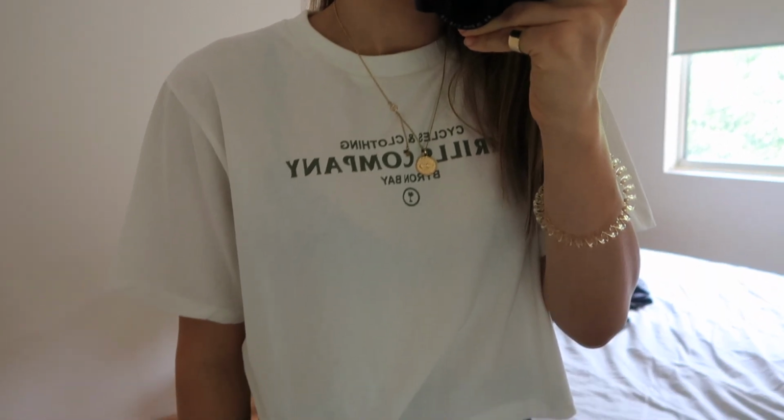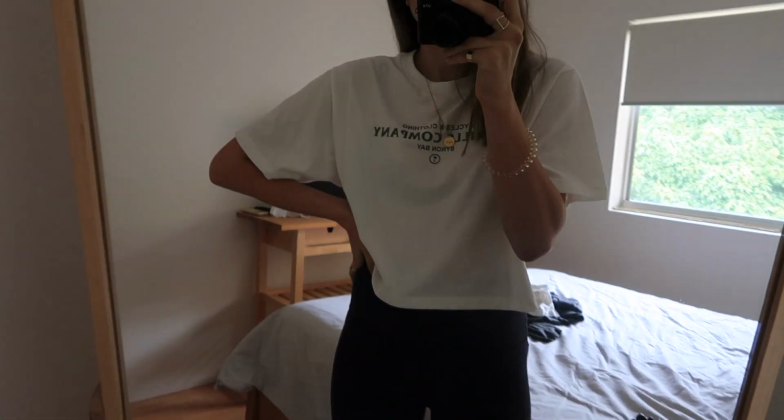I don't think I'm ever going to buy a regular, what do you call that, regular waisted? Low-waisted? Low-waisted. I don't think I will ever buy low-waisted pants again. I want the high-waisted trend to just go on forever and ever. I like this shirt. It's just plain on both sides, just plain white. Just a nice basic piece, nice and casual.